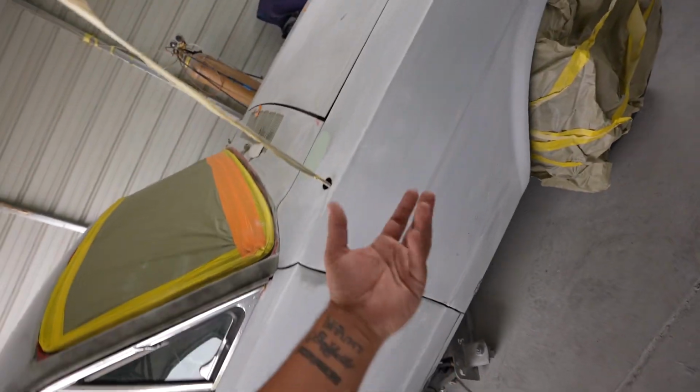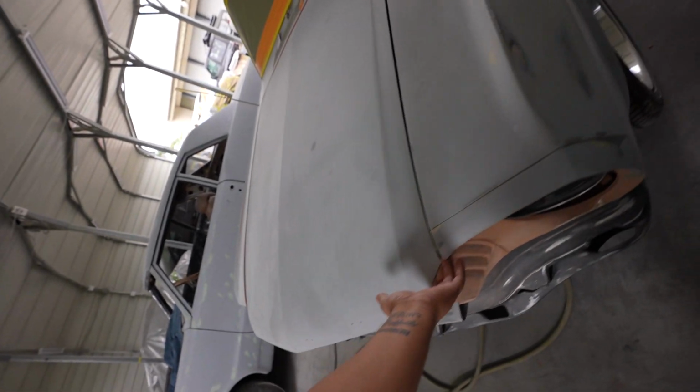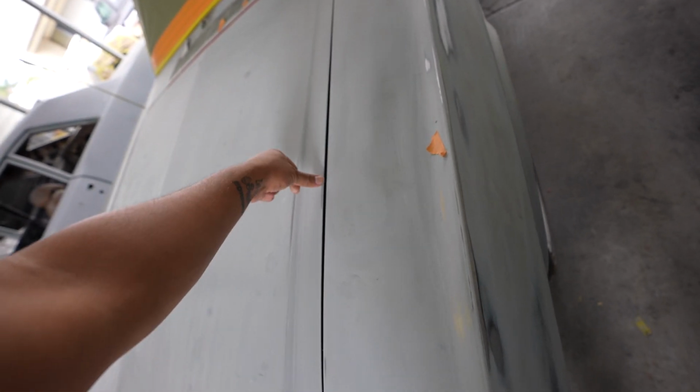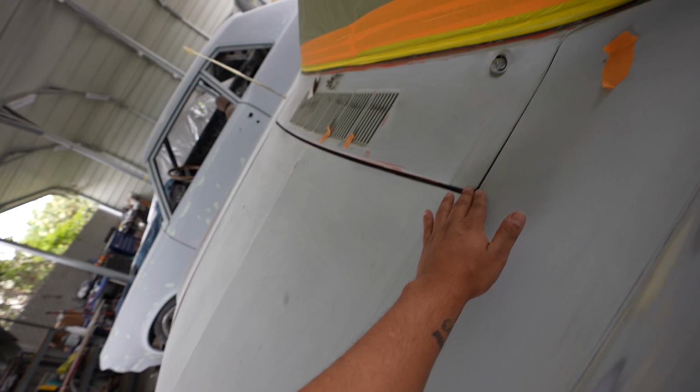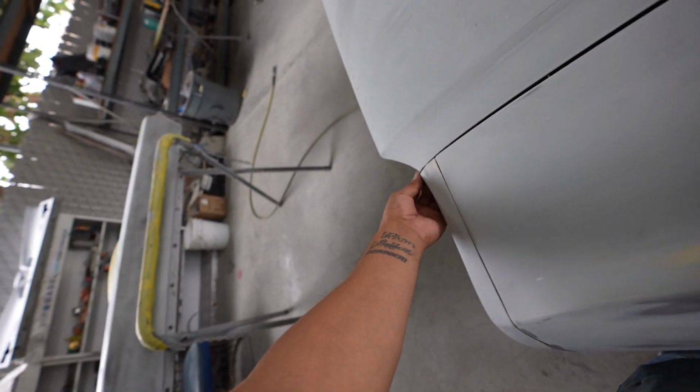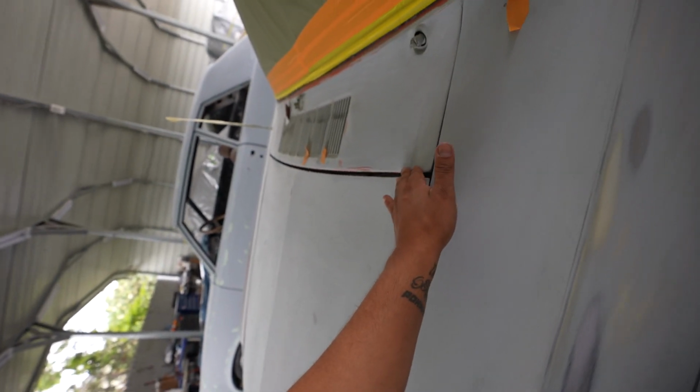Started blocking this thing out, taking care of any little imperfections. Still got a little bit of panel alignment that we got to go over. So like the hood, you can see a little bit of gap here. We got to do some adjustments. This back of the hood is a little too big. We got to separate the gap, because this is coming up. It's actually pretty good on this side. It still needs to be adjusted, is what I'm trying to say.